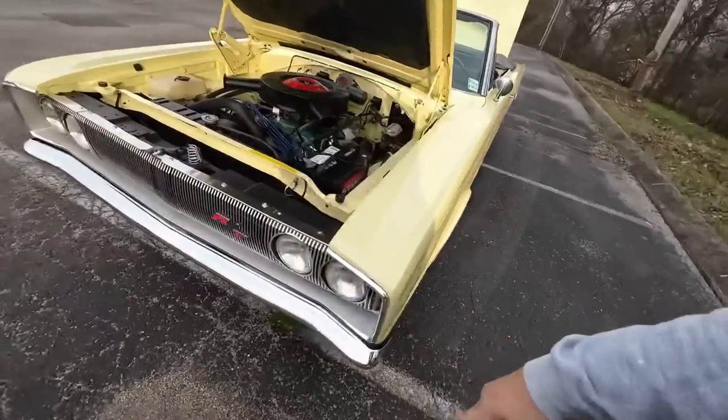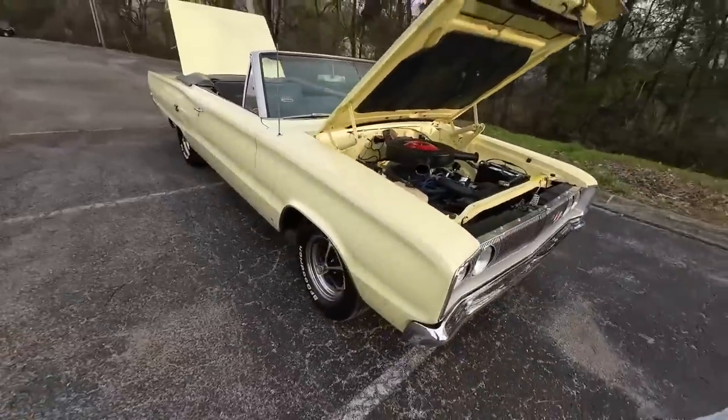Okay, let's get started. We're gonna walk around this ride and look for flaws. If I see them, you'll know about them.